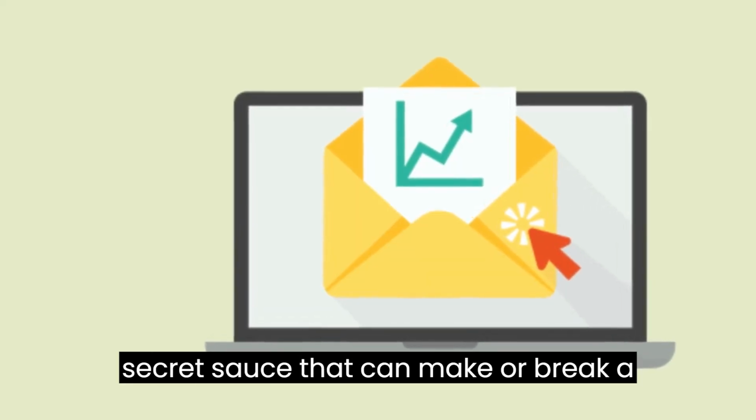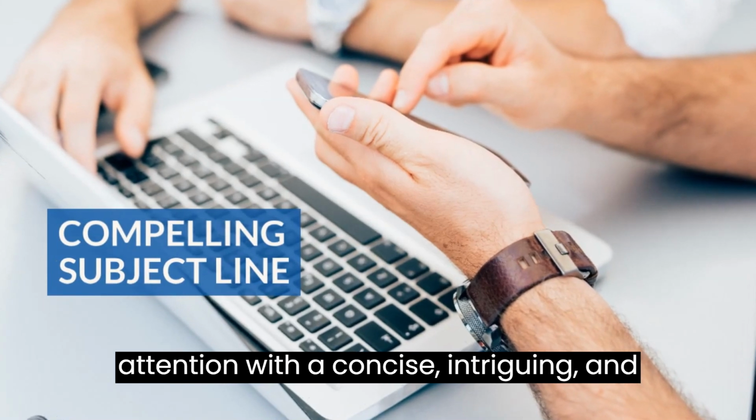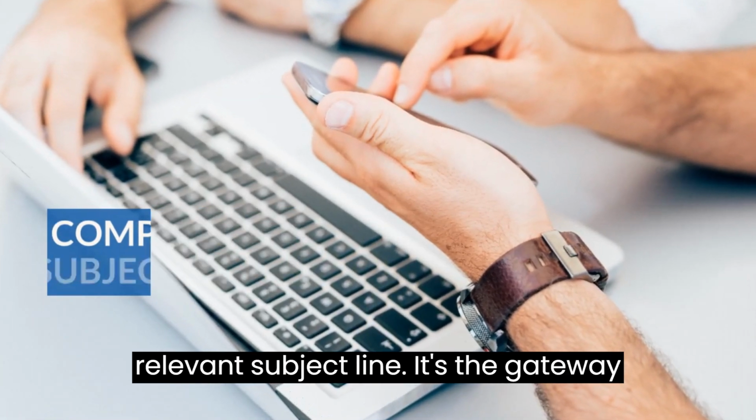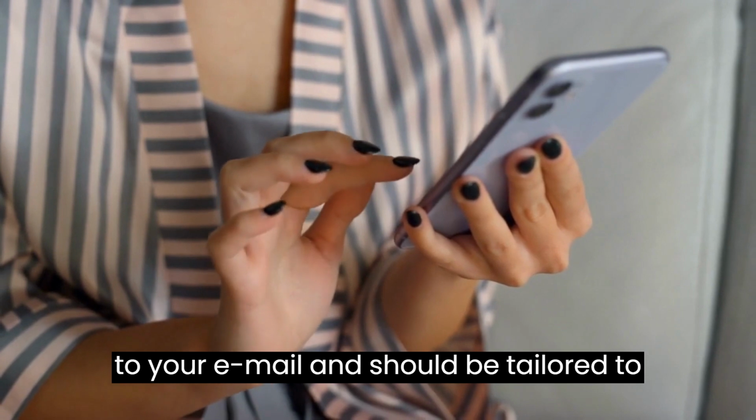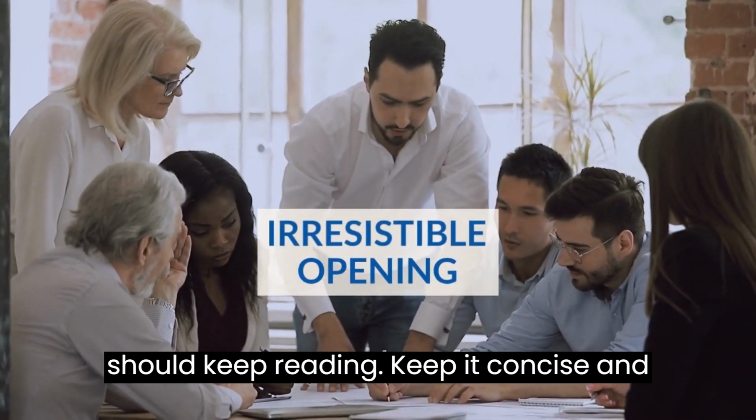Personalization is the secret sauce that can make or break a cold email campaign. Grab their attention with a concise, intriguing, and relevant subject line. It's the gateway to your email and should be tailored to your recipient's interests or pain points. Show them from the start why they should keep reading.